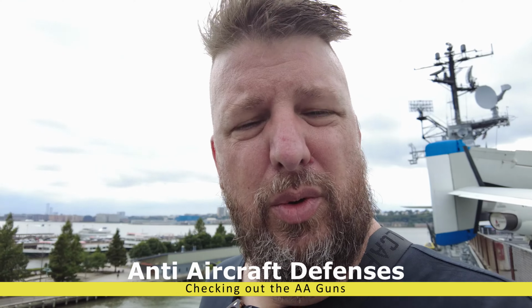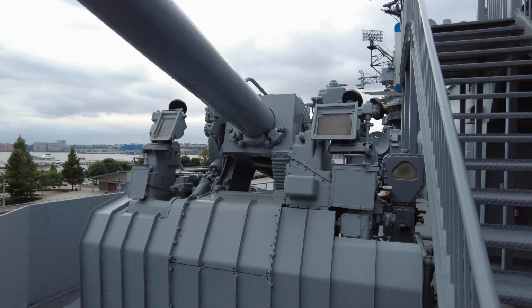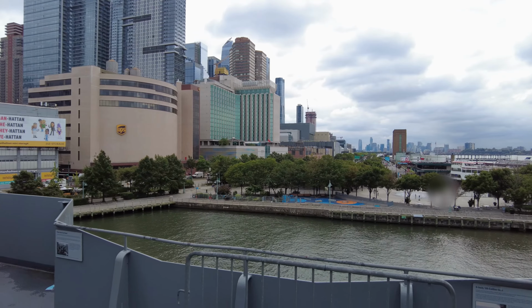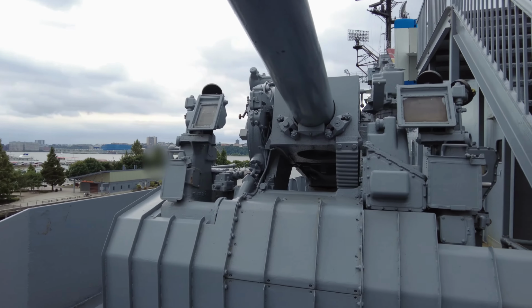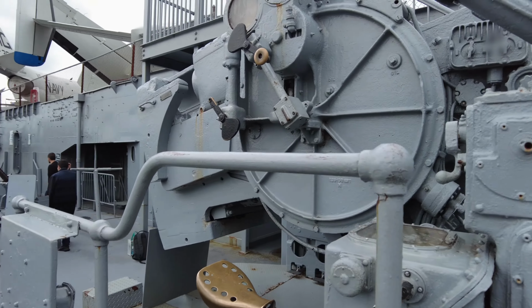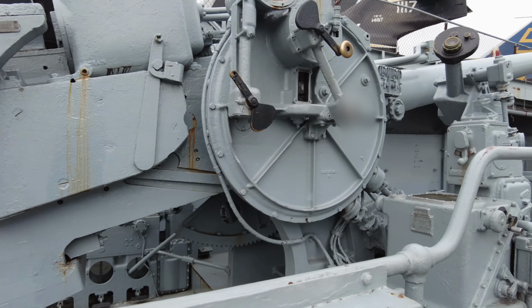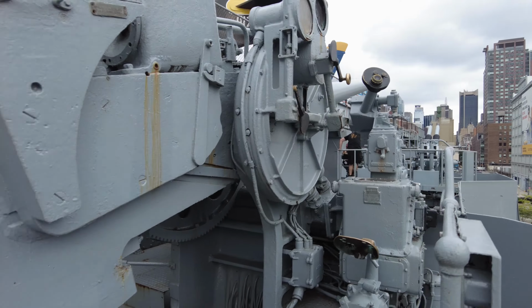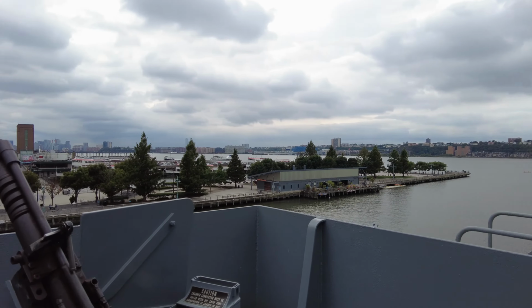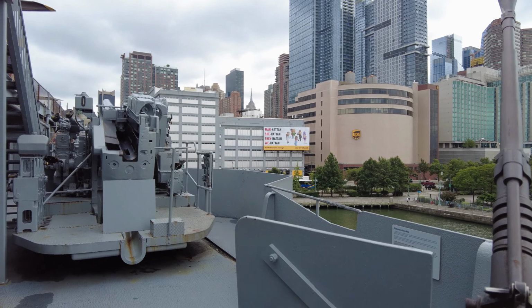Intrepid was really a World War II aircraft carrier that saw service up until Vietnam. So in this instance, it still has some of its old armaments on it. So here, above your head, going up, and out of the frame. Really needed to get the joystick on this. It's a 5-inch, 38 caliber anti-aircraft gun. It's a big boy. Here we have probably a 20 millimeter Oerlikon, welded down. You can't move it.